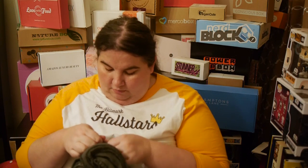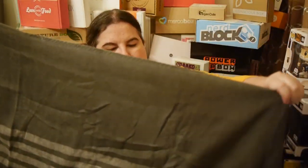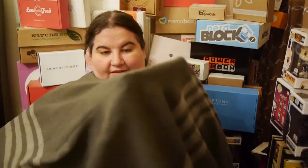we have BB Dakota. This is a poncho. Or blanket, I don't know. Let's see here. Oh, I guess you can put it on like this. Oh, I see. So it's like a blanket. Blanket poncho. It's actually really warm. It's very soft. It's nice.